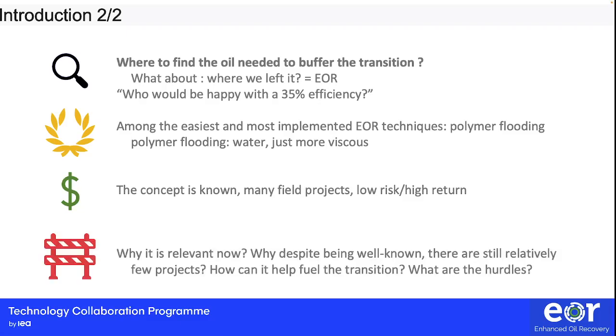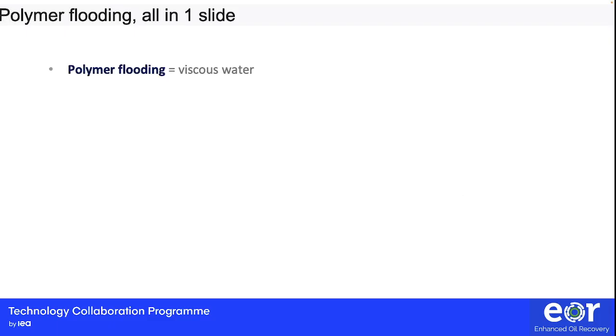So, and again, we'll try to discuss why it's relevant now and how can we speed up implementation and what are the challenges remaining to make this happen. So all in one slide. So once again, polymer flooding is just viscous water.